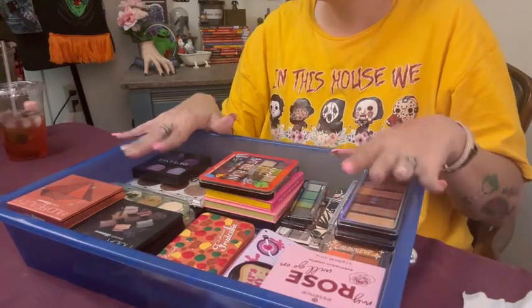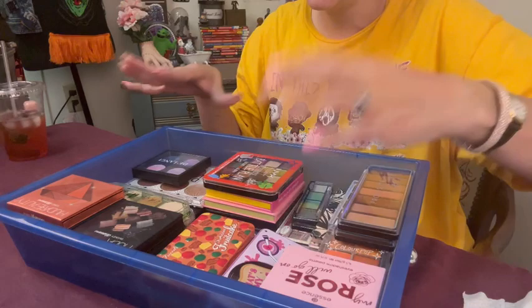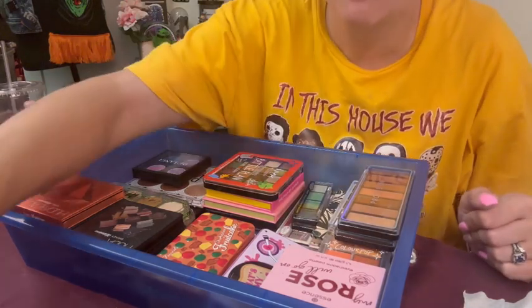This drawer already looks better. Rearranged it a little bit, cleaned some stuff out. It's not as full. So let's look at what we're getting rid of. Three palettes went into the keepsake drawer: the little Frankenstein duo, the Monsters Inc. scare card, and the Wet n Wild Nightmare Before Christmas.